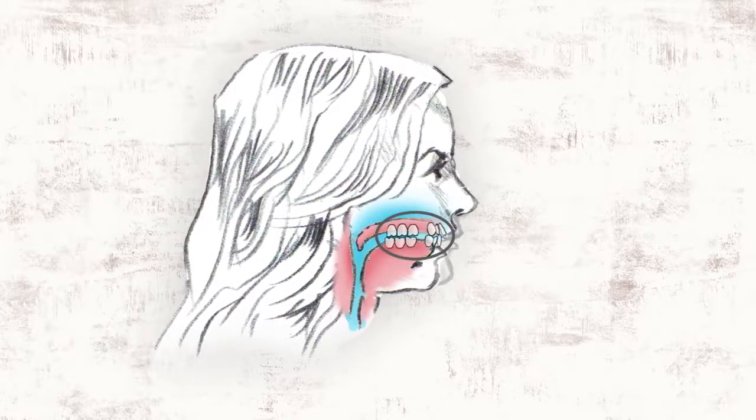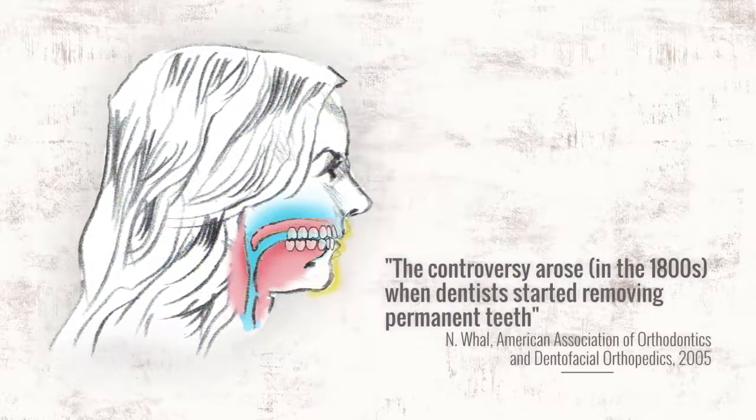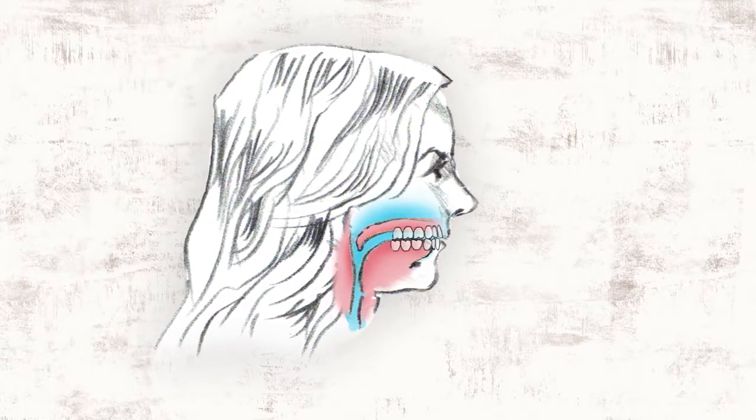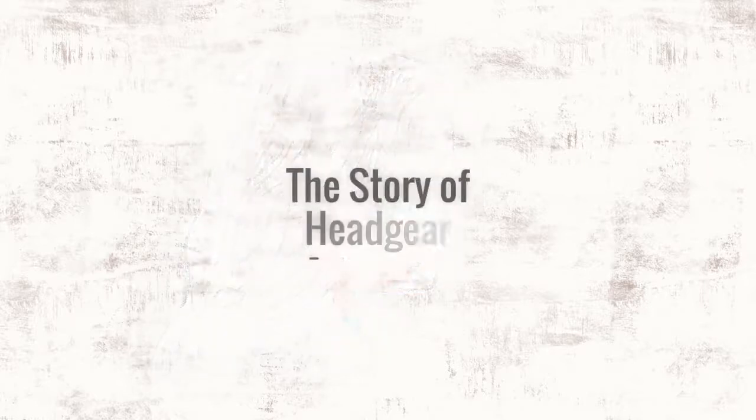Extractions were documented in the 1600s as a way to treat crowding. Although they are a quick fix, they don't treat the problem of underdeveloped arches and have been implicated in harming the facial profile, making them the subject of much debate even today. In the 1800s, orthodontists in favor of extraction were looking for more effective ways of pulling teeth back, and this is where the story of headgear starts.